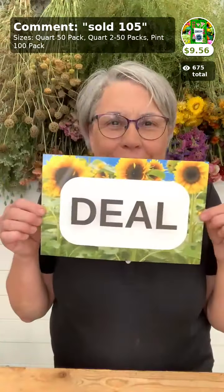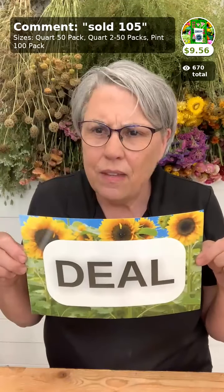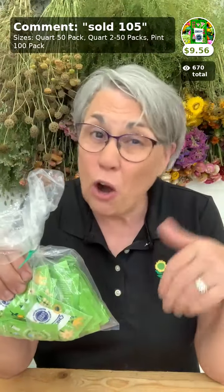All right, so now we have the deal of the day. All right, so isn't this pretty? So what is this? 20% off flower food. Oh, so the deal of the day is flower food. And a lot of people have a misconception about flower food. They don't understand how much it works because they've been trying to use it on retail flowers, meaning flowers that come from the store that aren't really even drinking water. Our garden flowers are totally opposite of that.